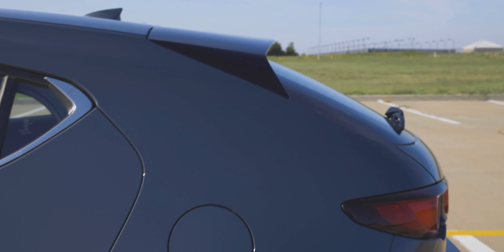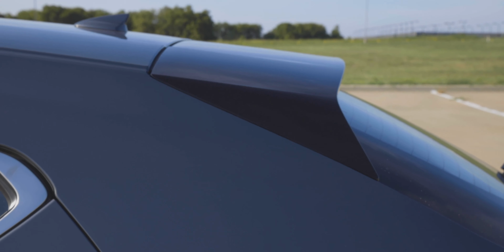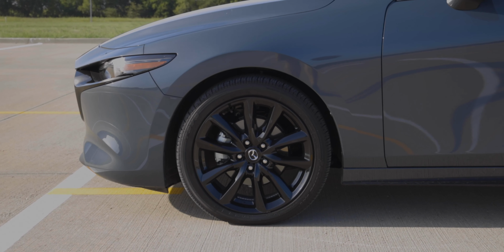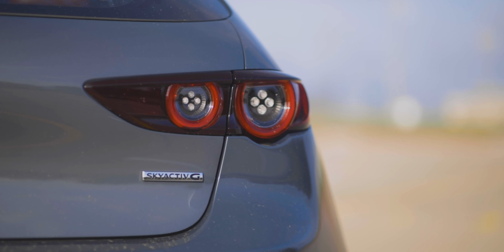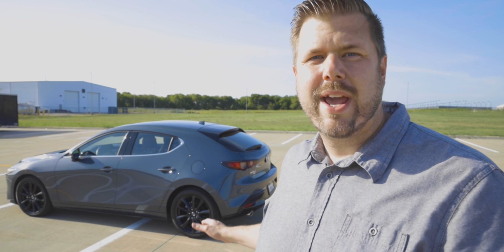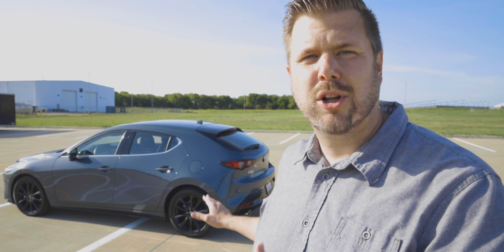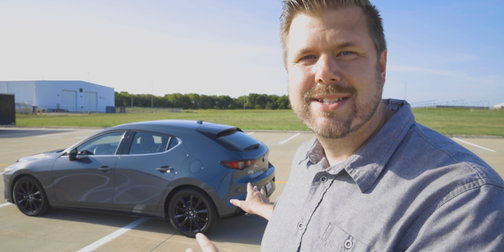Continuing the side profile, you have this nice sloping rear hatchback and then an integrated spoiler. The wheels are these 18-inch alloy aluminum wheels with this black finishing. Around the back, the taillights have the same round design with lots of depth as the headlights. And you also get dual chrome exhaust tips. Now the color that we have here is an exclusive color to the hatchback, and it's an all-new color. It's called Polymetal Gray. I quite like it, especially with the black accented trim.